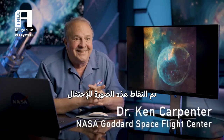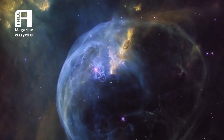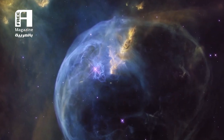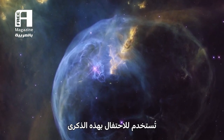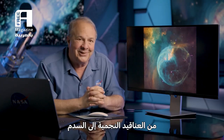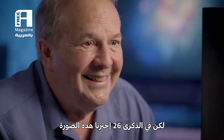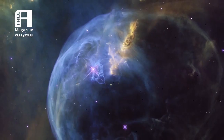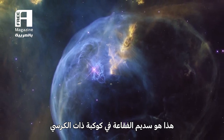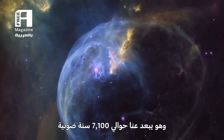This image was taken to celebrate the 26th anniversary of Hubble's launch. Every year, every anniversary, we try to find a new image used to celebrate it, so that over the years we've done all sorts of objects from star clusters to nebulae to external galaxies. But for the 26th, we chose this one. This is the Bubble Nebula in the constellation Cassiopeia, and it's about 7,100 light years distant from us.